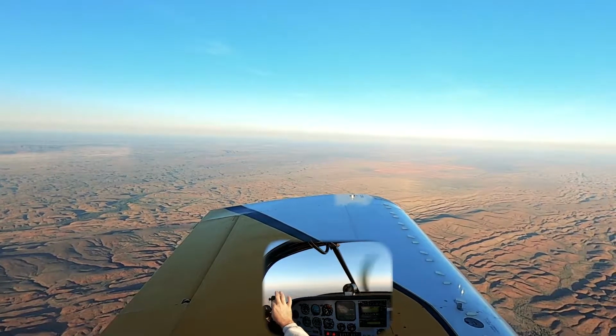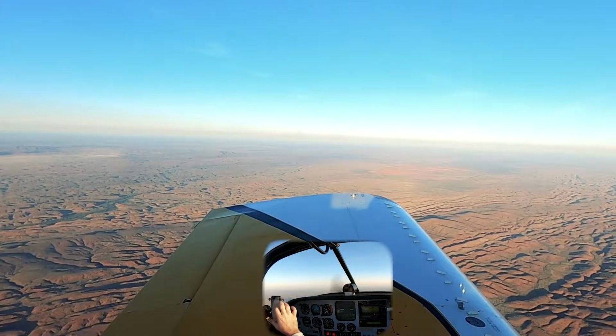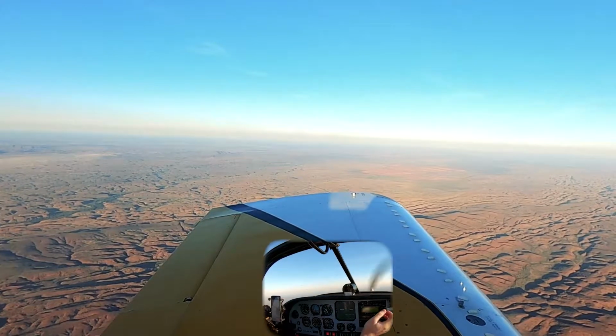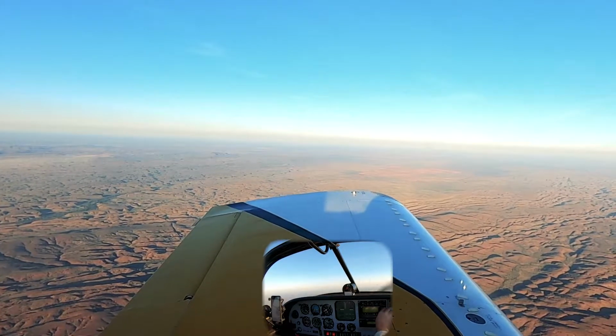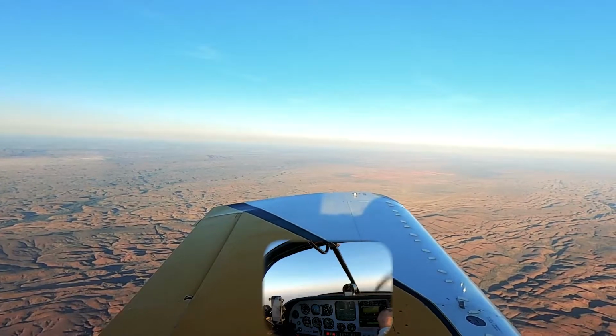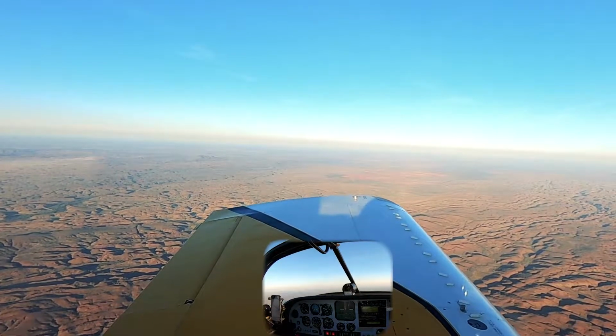Next airfield that we're going to be coming up past, going to be coming past one of these other mine sites. It's going to be 127.05. This means we're going to be able to monitor.